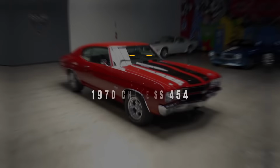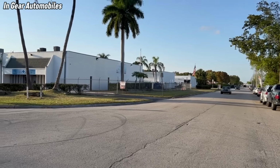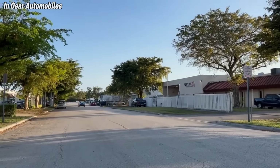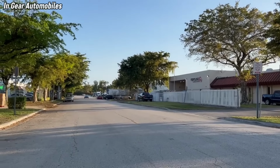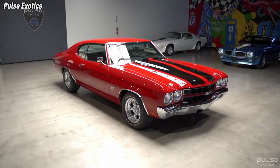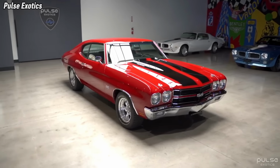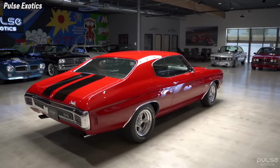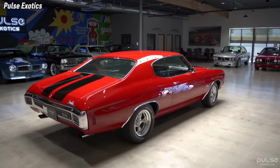Number 3, 1970 Chevrolet Chevelle SS454, 450 horsepower. Clocking in with an astounding 450 horsepower is the beloved 1970 Chevelle SS, a car that's widely considered to be one of the most powerful muscle cars ever built.